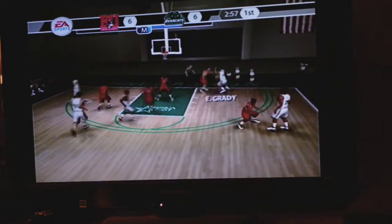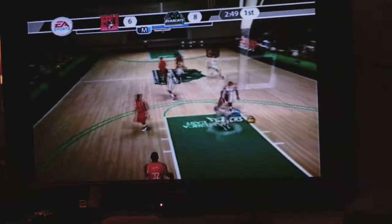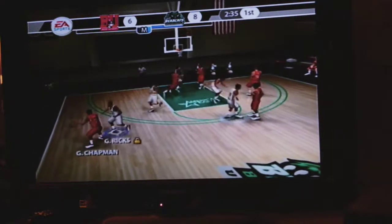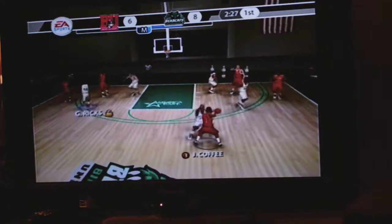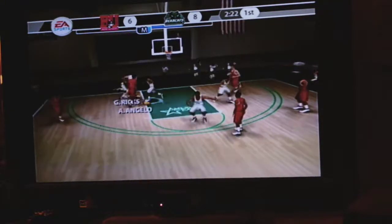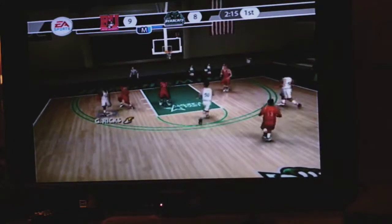Rix with the ball. Passed it to Grady. Back to Rix. He gets the ball to Turner. Turner takes the layup. And we go up 8-6. Chapman with the ball. Chapman just dribbling there. He passes it to Coffey. Coffey passes it back to Chapman and gets it to Angelo. Angelo. Okay. He makes the free throw and we're down 9-8.